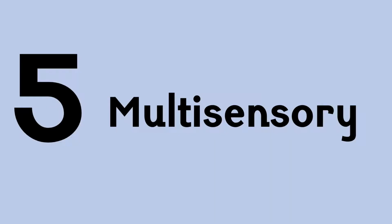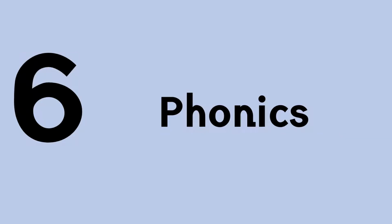Number 5, it is important that the program is multisensory so that all pathways are being addressed. These include auditory, visual, and tactile. Lastly, there must be a piece of phonics included. Students learn that words are made up of letters, and each letter represents an individual speech sound.